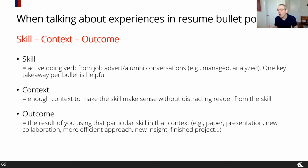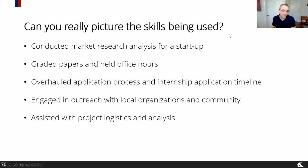And then the outcome, you won't always have an outcome for the things that you are doing, but when you do have an outcome for the skill that you've highlighted at the beginning, you can talk about that, right? So the outcome is a great way of illustrating that it's not just you saying that you have the skills, but there's a sort of objective outcome that can point to that too.